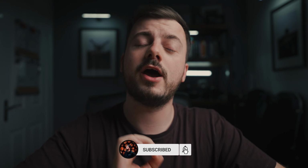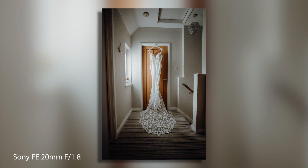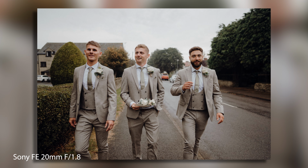Challenging at times and a blessing at others. With primes, I always find them to be a little bit of a learning curve. You have to spend time working out what works well with that flavor of lens. For a while, I just used it for the wide established shots in the wedding business. That's all I really felt comfortable using it for.